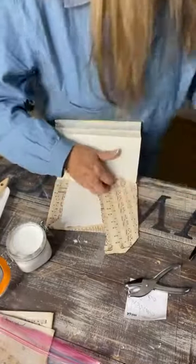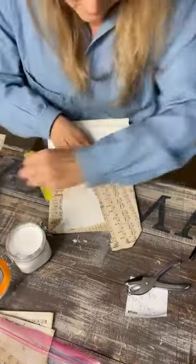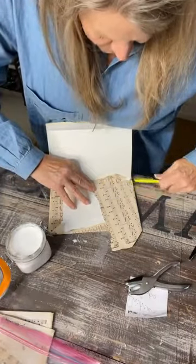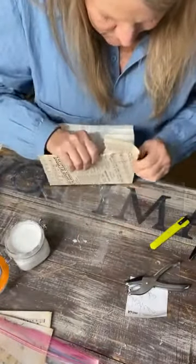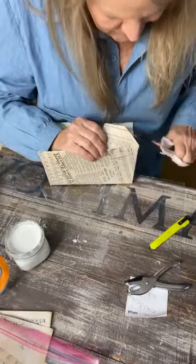Okay. Whoops, I have an X-Acto knife here. Let me cut that. I hope I'm not making this look harder than it really is. But I didn't want to, usually in the group I'll say, okay, I got it all Mod Podge, so you guys don't have to sit through all of that. But in this case, I thought you might want to see.